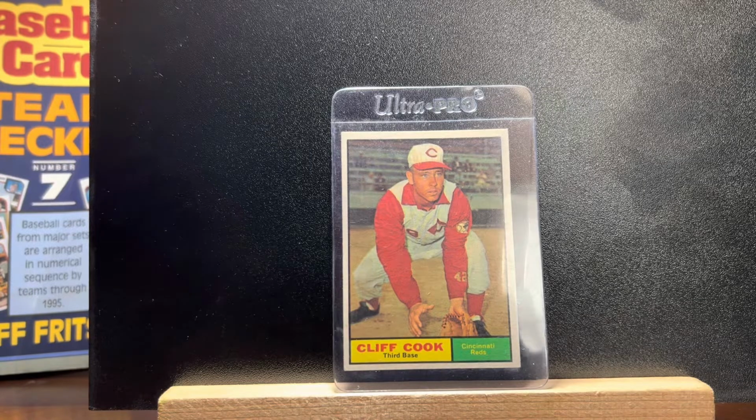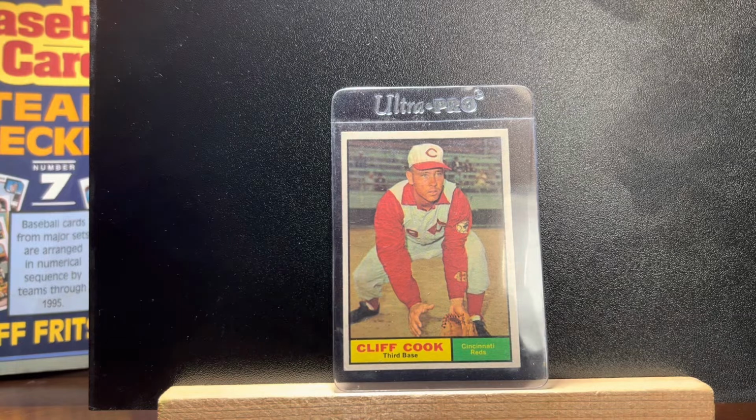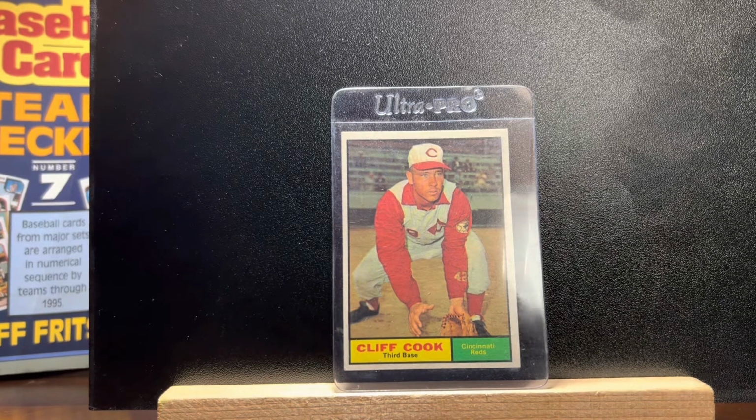I think he's down to less than 30. And I sent him a text saying, send me a list of what you're looking for. And I was able to find one card, and that was Cliff Cook. He played four years with the Reds, parts of four seasons from 1959 to 1962, and played the remaining two years with the Mets in 1962 and 1963. His probably one claim to fame was he was traded to the Mets for Don Zimmer.